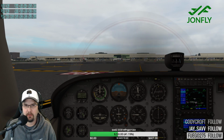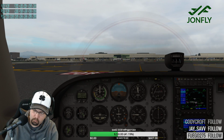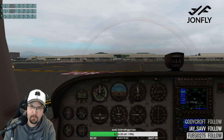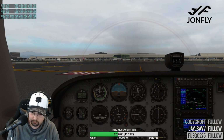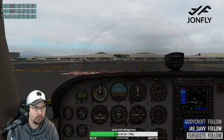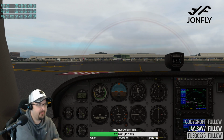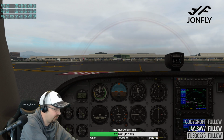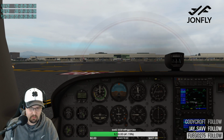John Wayne Tower 572 Delta X-ray, short 20 right at Kilo. No, 572 Delta X-ray. Stand by. John Wayne Ground, runway 20 left. Correction, runway 20 right. Hold short runway 20 left. Number 2 Delta X-ray, still with the tower. Correction, you're still with ground, contact tower. Good catch.